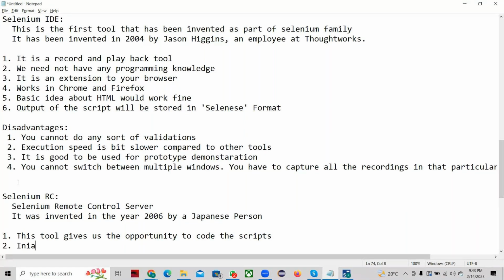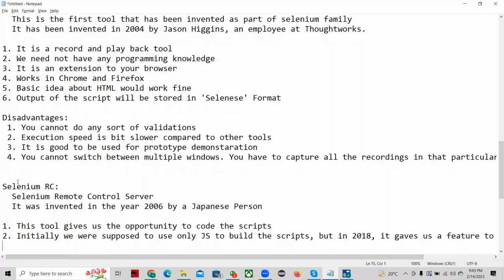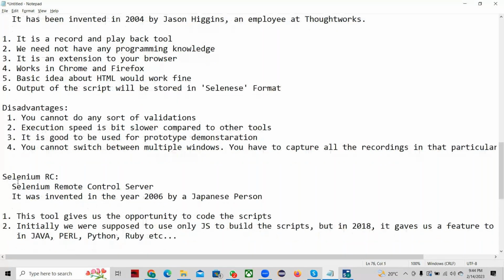Initially, we were supposed to use only JavaScript to build the scripts. But in 2018, it gave us a feature to write the scripts in Java, Perl, Python, Ruby, etc. Clear? Is this clear, guys?